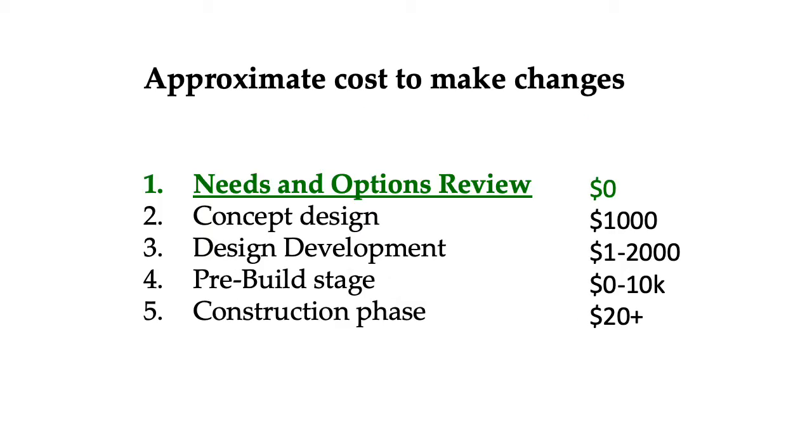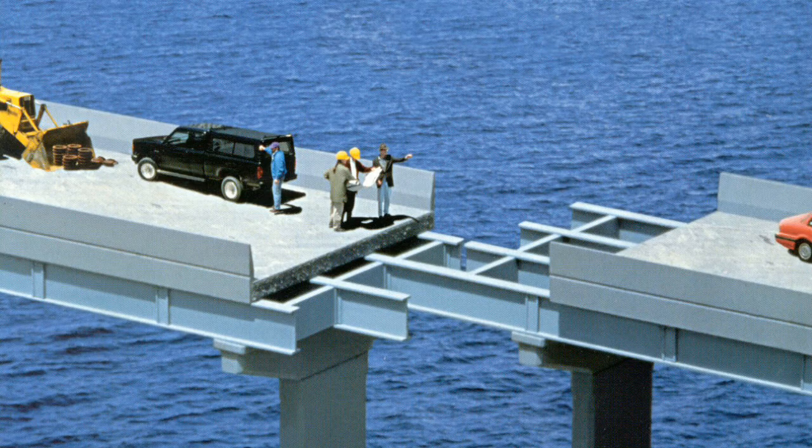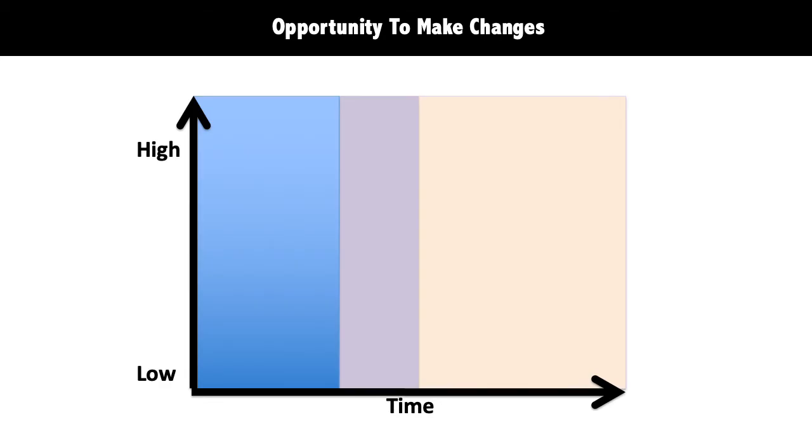This little chart gives an indication of how cost increases over time. As you can see, at the beginning, during the Needs and Options Review phase, costs to change are very inexpensive. But as we get further on in the project, all the way down to the construction phase, changes can cost a great deal more. And that's not even counting the time that it takes and project delays. A picture tells 1,000 words. With a Needs and Options Review, you will never have to utter those tragic words, if only I'd known.